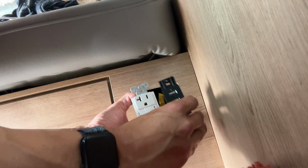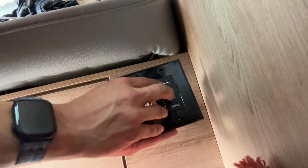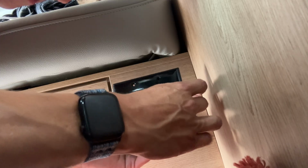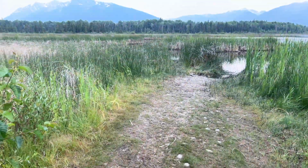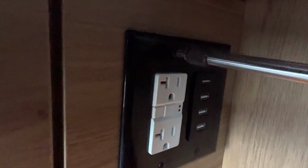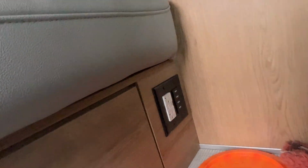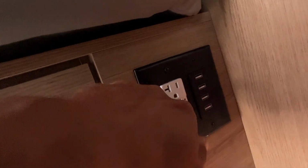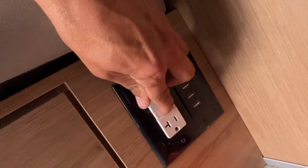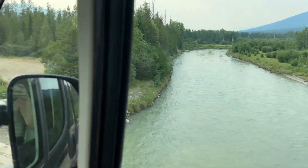So now we have a white and a black. But whatever, don't care too much right now. We just need power. Ew, that looks pretty marshy. I don't know if we'll swim in there. All right, let's see if it works. It's not working. Really big car. There might not be anybody here later.